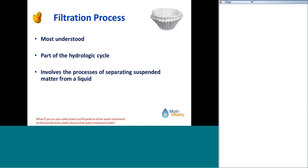It involves the process of separating suspended matter from a liquid. Basically, you're just separating it. Think of coffee filters or a screen, anything that separates suspended matter from a liquid. Tank-type filters can filter down to about 10 microns. A micron, of course, is a unit of width. A human hair on average is usually anywhere from 70 to 100 microns. Usually 80 microns is what I've always heard, a nice average number.